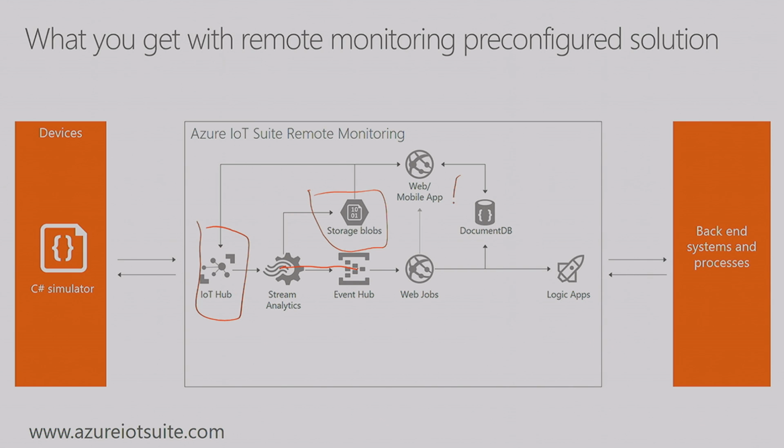Naturally, there's a lookup database. In this case, it's a DocumentDB to see what is this device. A device, serial number 455. Who can tell me what it is? I don't know. It's probably in some database. So you need some lookup. And that might be populated from an ERP system. And then there's naturally also some logic apps. There's a logic app there that you can do interfacing to some other backend systems.